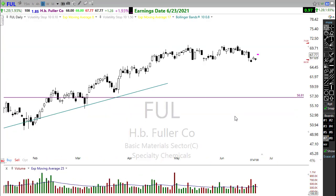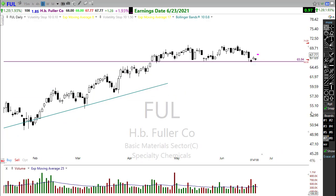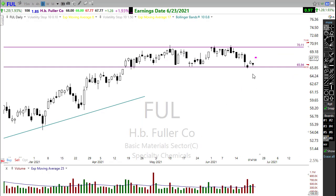Fuller will be reporting today. We'll want to keep an eye on this chart. We've been holding in here on a price support, and obviously we have some price resistance in this chart to be watching. We've been in this trading range. Looks like we're trying to get bullish here this morning on that report, so keep an eye on FUL.